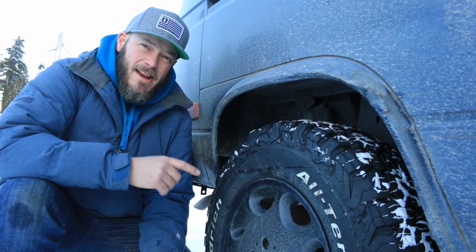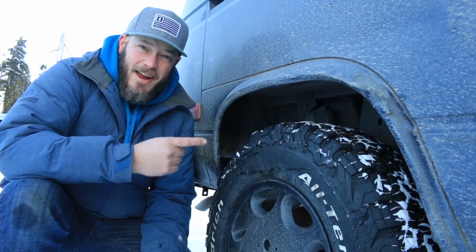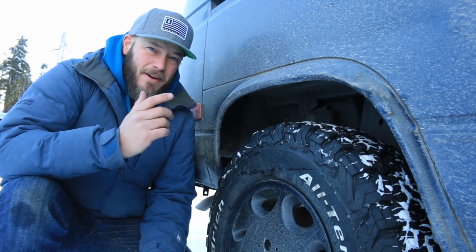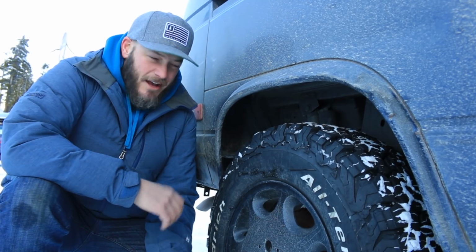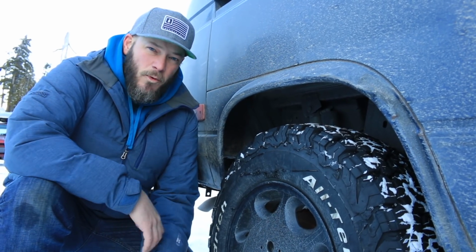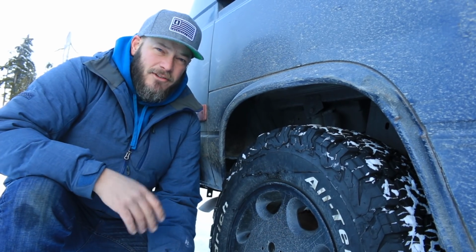So on my van, I went with the BFG All Terrain KO2 series tires. These things, BFG is proven. You find these all-terrain tires on all sorts of adventures and expeditions across the country and around the world. So all-terrain tires, set yourself up with something that's actually going to get you there.